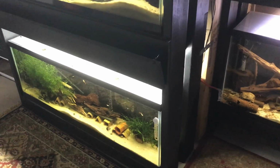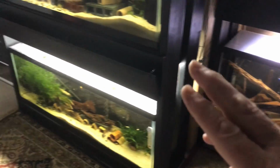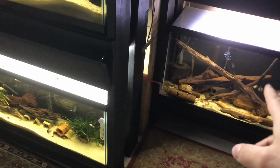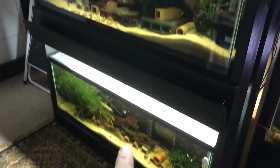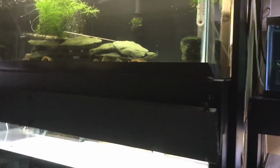Anyways, over here, enough on the 397s. Eventually I will breed them and I will make them available, but they're hard to source in the US and they're expensive. 40 long, 55, and a 33 long.